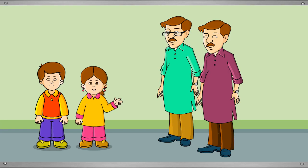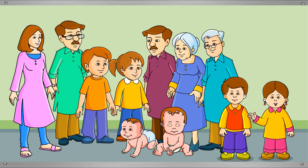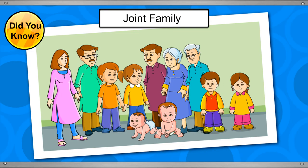Uncle Neil has a twin brother, Sean, who also lives in the same house. Grandpa and Grandma, along with Uncle Sean and Uncle Neil and his family, live together. Therefore, they are called a joint family. That is great. A joint family has so many members. Did you know that a large family is made up of grandparents, parents and three or more children?